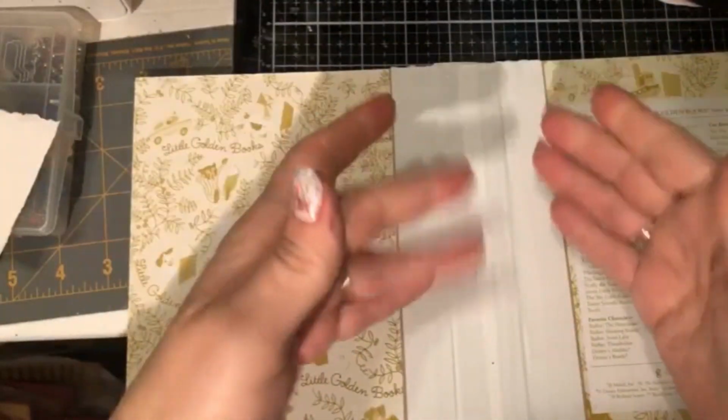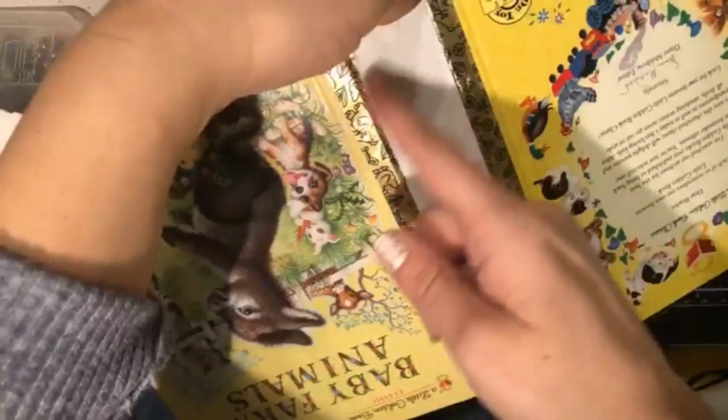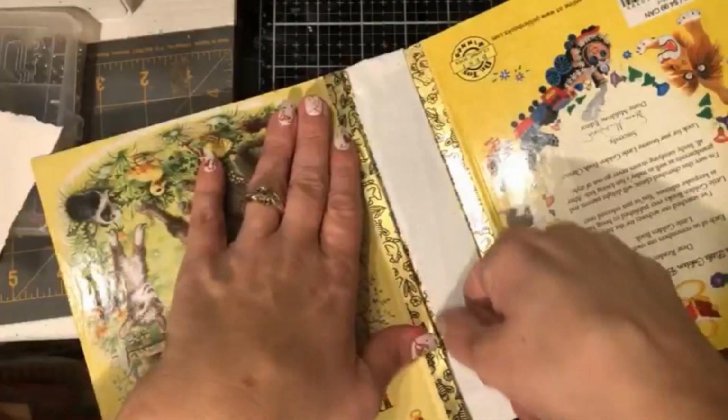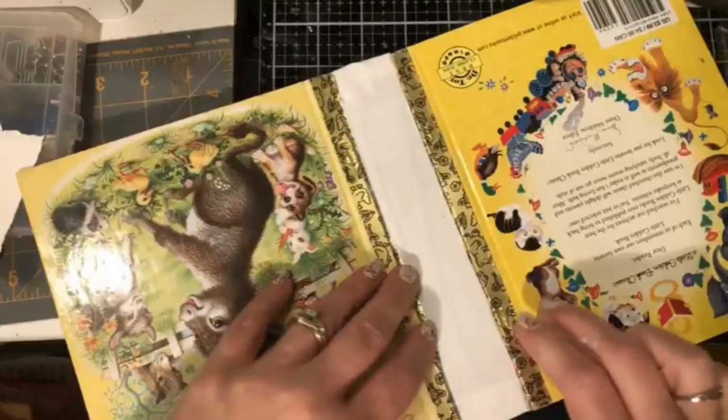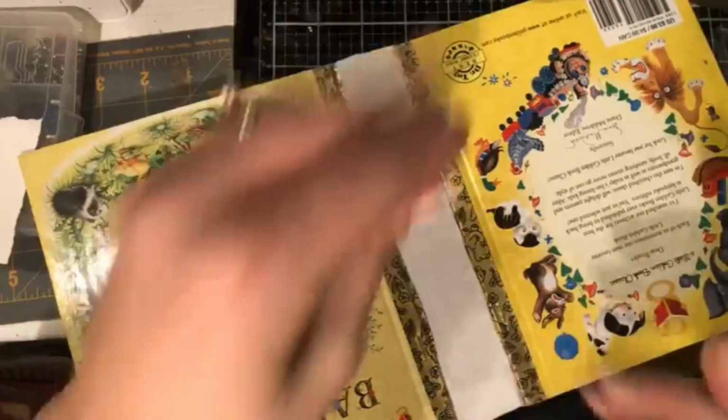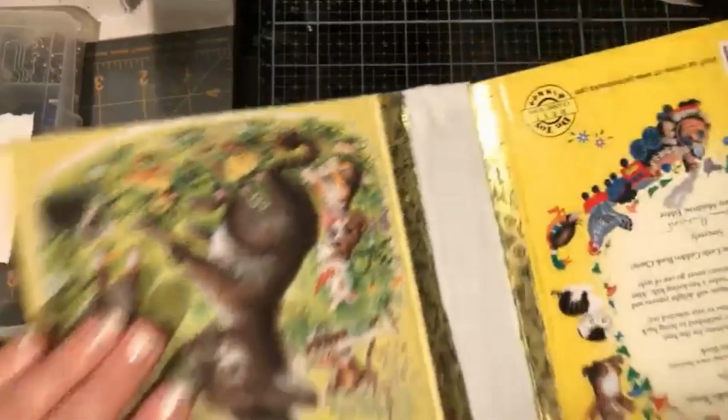I think it kind of fills in, if you get a frayed edge, it kind of fills in the gap between the tape and the little golden book, golden spine part here that I try to always include on all of my books. So I think that's where we're at, guys. That's where we're going to be at for today.